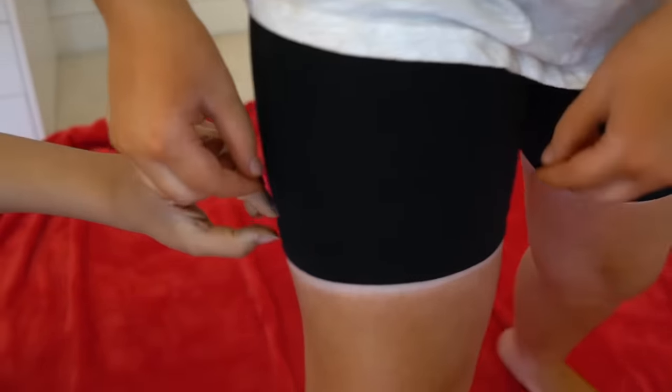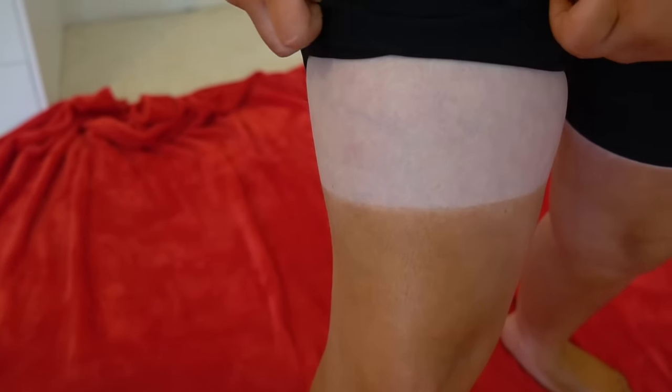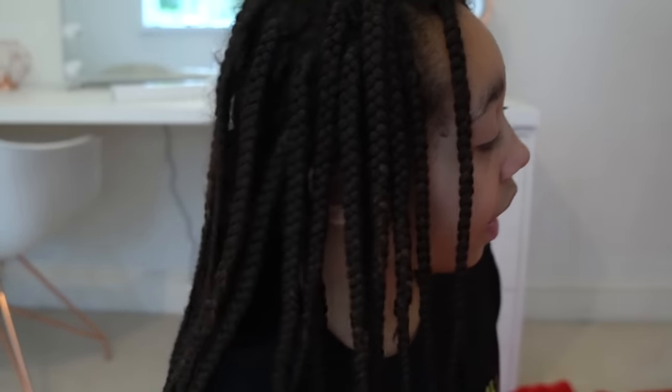This is the scariest part. You ready? I'm terrified. I'm blinding! I'm getting blinded, Isla. Can we just take a moment? Isla, smile for us with your mouth open. Isla's teeth are glowing.